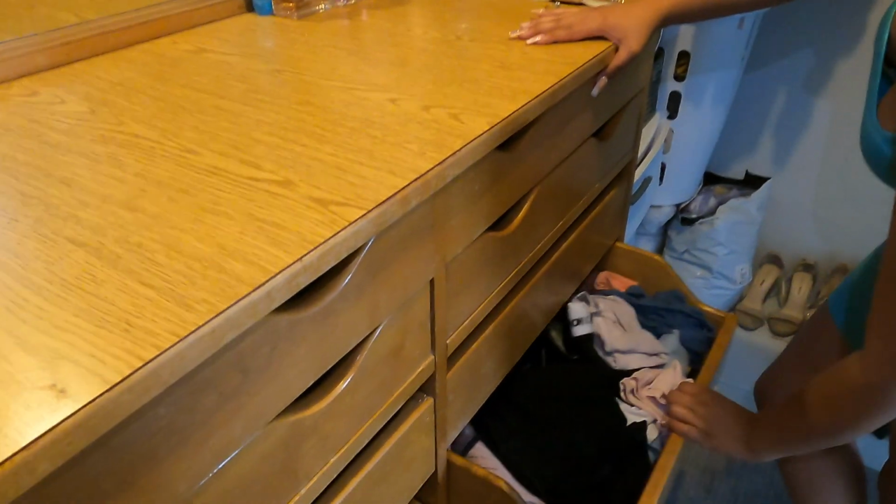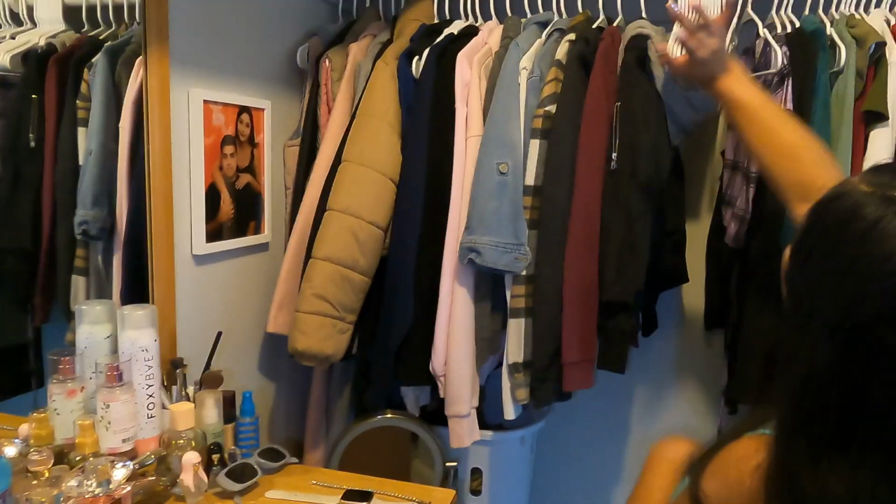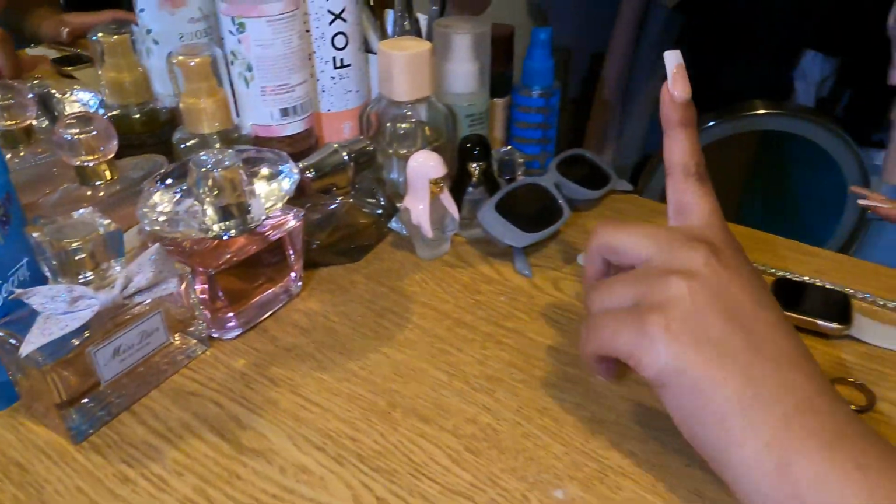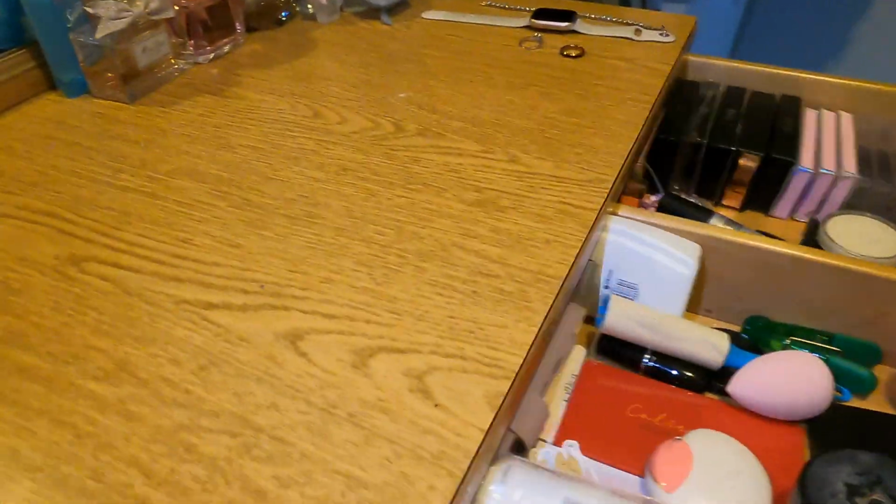So I have my clothes here, and then she has her clothes there, jackets, and then I have my hats and my purses. And then right here, it's kind of just my get ready with me area, my perfumes and my glasses. Down here I have all my makeup. Right here too, I can just have everything thrown right here.